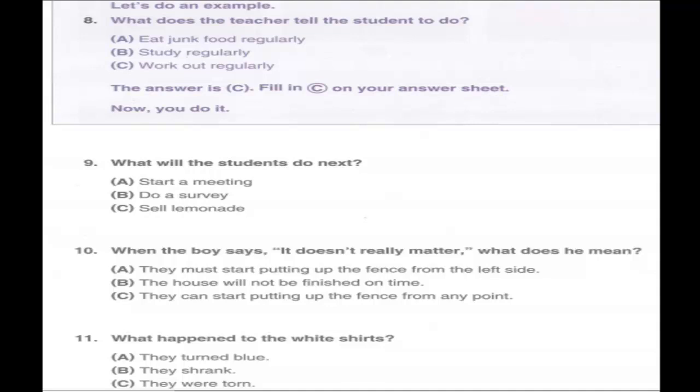Number 11. Listen to a conversation between a boy and his mom. Listen for the answer to this question. What happened to the white shirts?